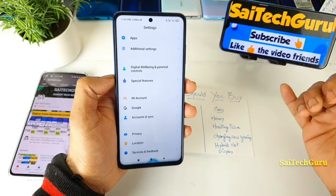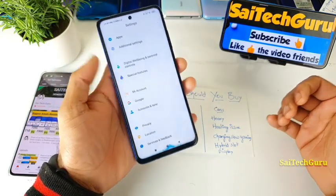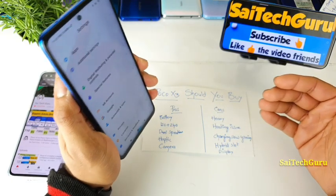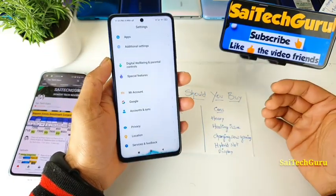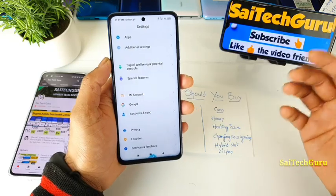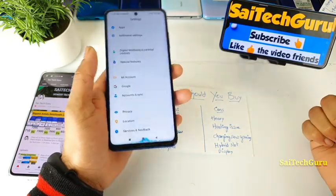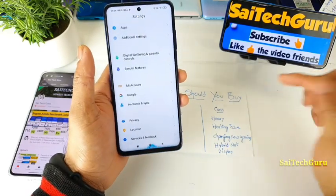While gaming more than 2-3 hours, you will feel heavy, and even while talking on a phone call for more than 30 minutes or 1 hour, you will feel heavy. You will start to use Bluetooth earphones when talking on the call. So there are a couple of reasons where I did feel the Poco X3 device is kind of heavy, so you need to be prepared for that one as well.